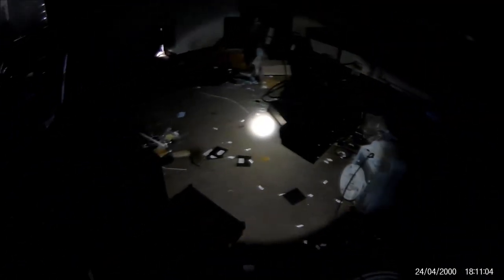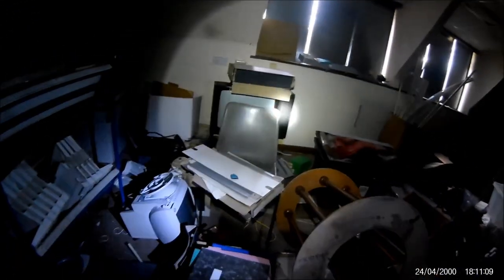How's it? Yeah. Computers, man. Old TV, look at that old TV. See if we can get one more building and we'll go. Let's go down to the other side of this one.